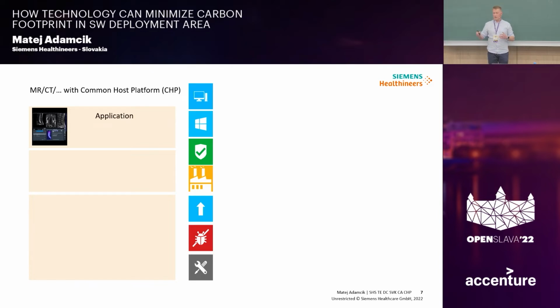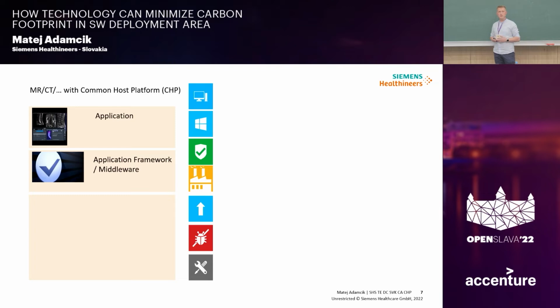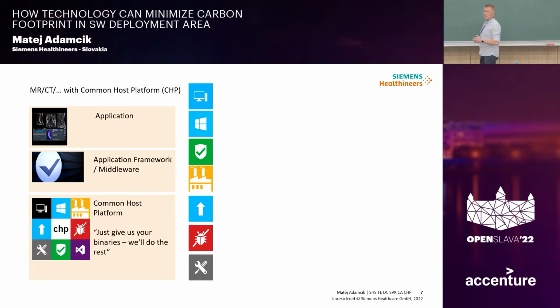And there are developers and managers, and these projects are talking with experts from the field, doctors, consulting things. And we cannot do anything about this. The same goes for this middleware application. But the rest we can ensure and the rest we can do. And our kind of a motto is: just give us your binaries and we'll do the rest.